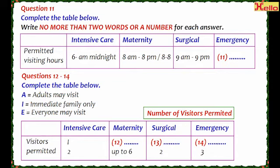Part 2. A conversation between Mrs. Lamb, a member of the staff in a large hospital, and Andrew, who is a student in the nursing school. Mrs. Lamb is explaining the rules about visiting hours in the hospital. First, look at questions 11 to 14.